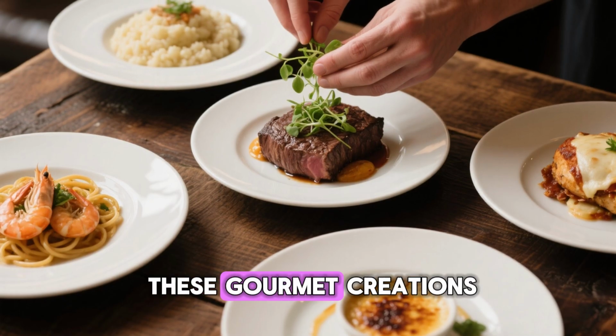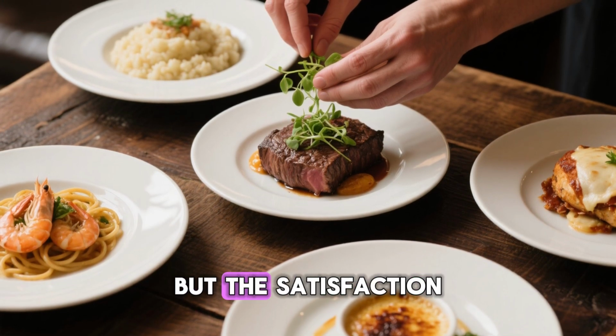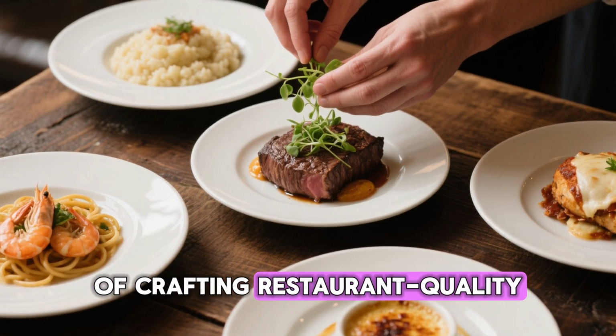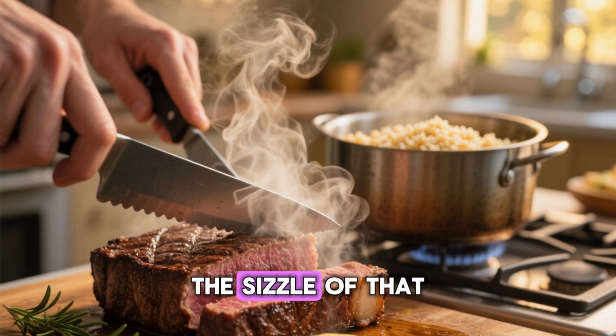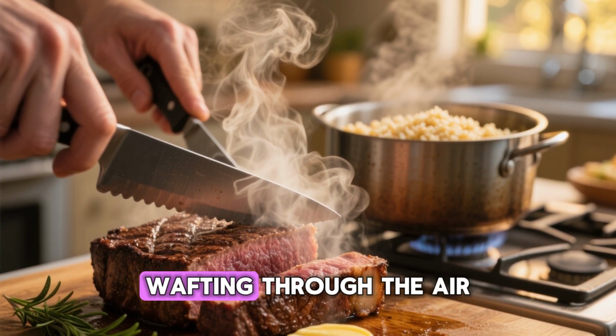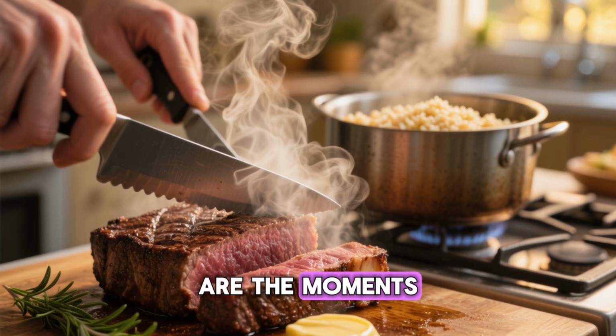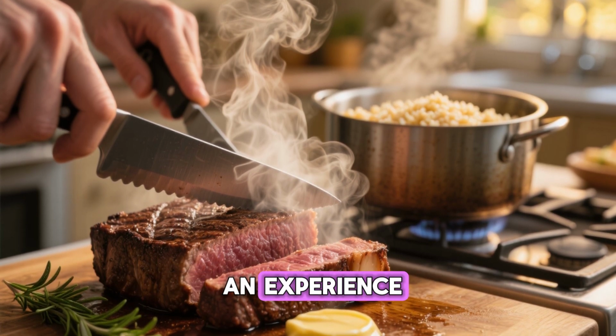As we plate up these gourmet creations, let's take a moment to appreciate not just the flavors, but the satisfaction of crafting restaurant-quality meals in our own kitchens. The sizzle of that perfectly seared steak, the aroma of garlic and herbs wafting through the air, the creamy decadence of homemade risotto. These are the moments that turn dinner into an experience.